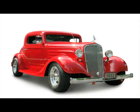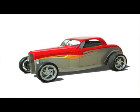You could consider a Honda Civic that has a ground kit on it a hot rod, if you really wanted to. You might offend some people by doing that. The more traditional definition is anything that's from the 50s, 40s, 30s that's been modified. The traditional roadsters, those would be considered hot rods. I mean, that's more of a true definition for most people that are a little bit older than myself and who have been around the industry a little longer than I have.